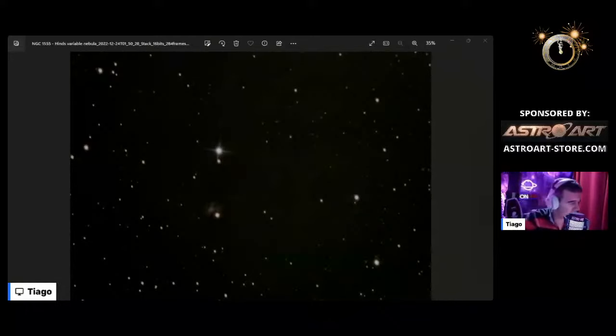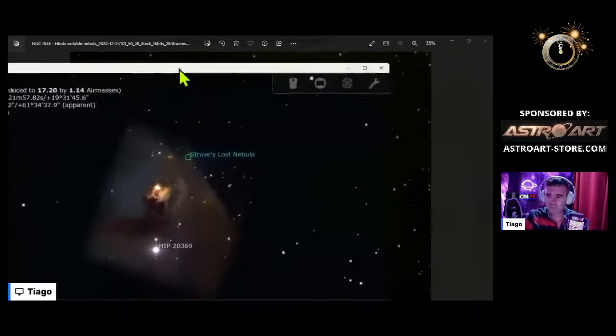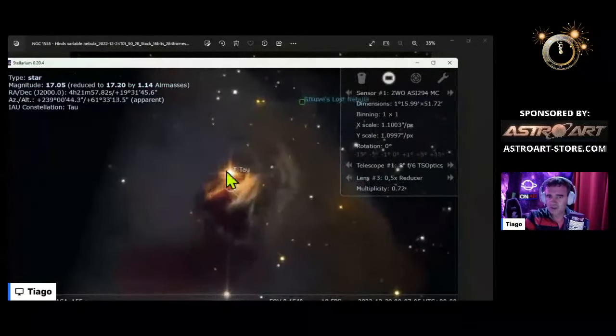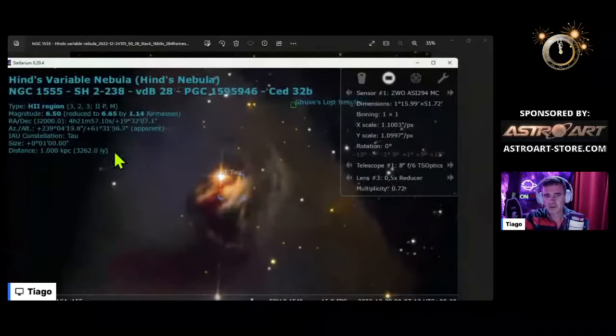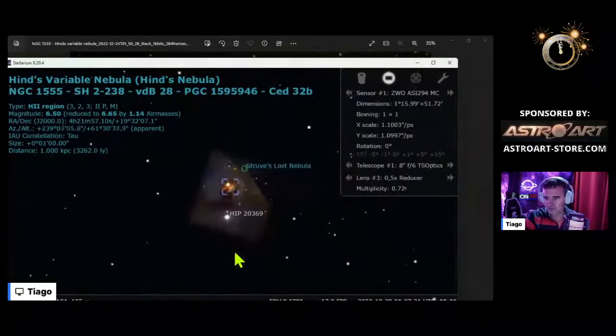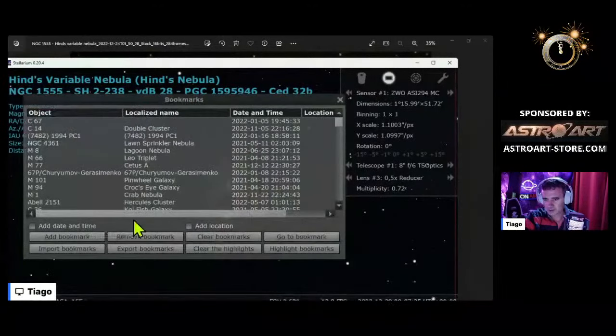NGC 1555. Let's see. It's in the Taurus constellation, and it has, I will show you, yes, it's small. It has a magnitude of 17. Hold on, this is a star now, of 6.5. We have to capture this also. Not now, but I will add it. Bookmark. Thanks for remembering it.